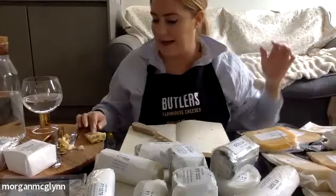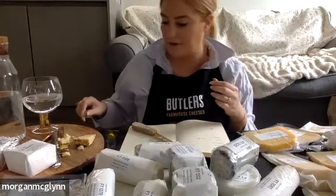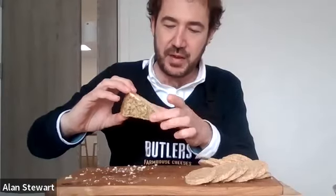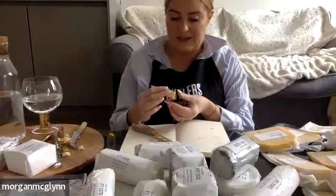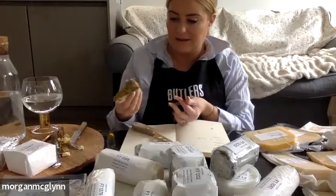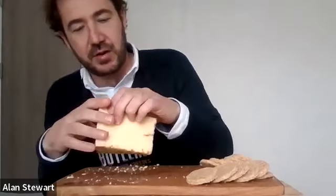Again, gorgeously bouncy. Not what I'd expect, not super, super hard. It's really springy. Yeah, appearance is beautiful, actually. Really pretty. Again, would look amazing on a cheese board. Yeah, really interesting as well.